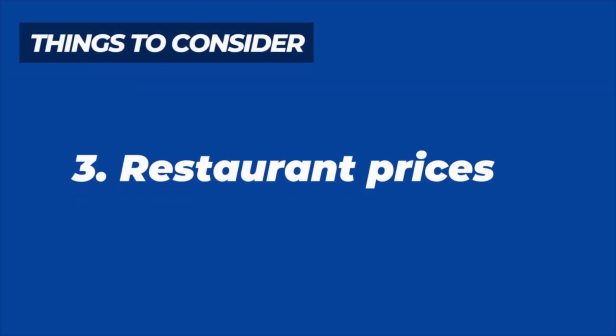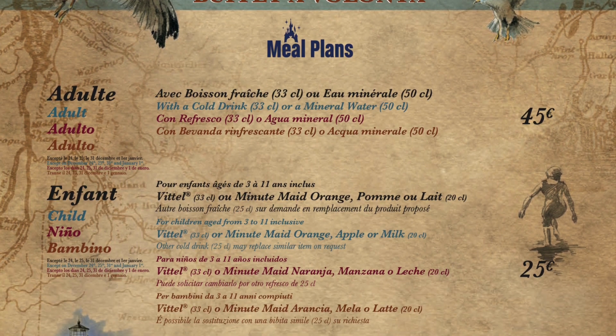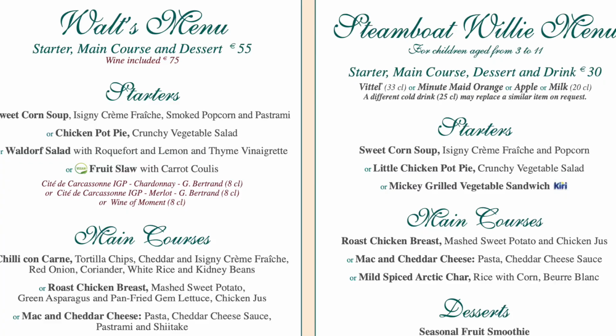The third thing is to really research the restaurants. They have different pricing, so some might be quicker and also cheaper, like the quick service restaurants, or you might go for a €55 3-course menu at somewhere like Walt's restaurant.